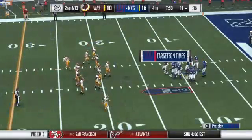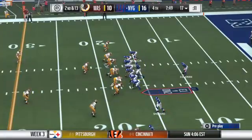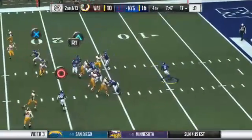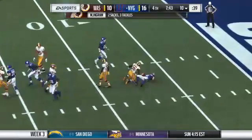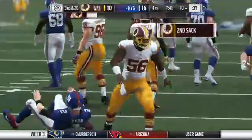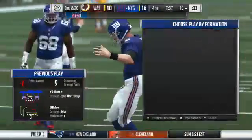The fourth quarter here, they've got the lead. They want to keep it on the ground. That's what they're doing. Smart football. Keep the clock grinding. Keep it going. But you got to figure now. Oh, he's going to be hit and driven into the turf. Melvin Ingram in there to pick up his second sack now of the afternoon.